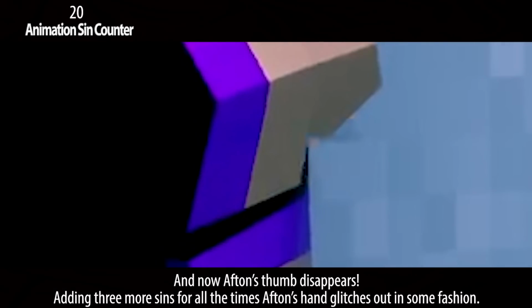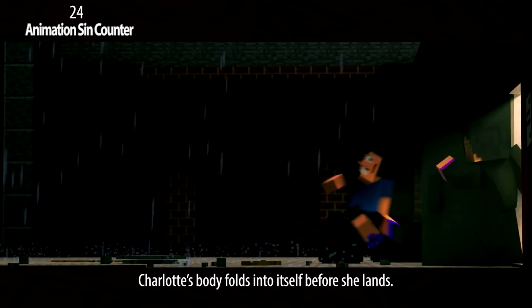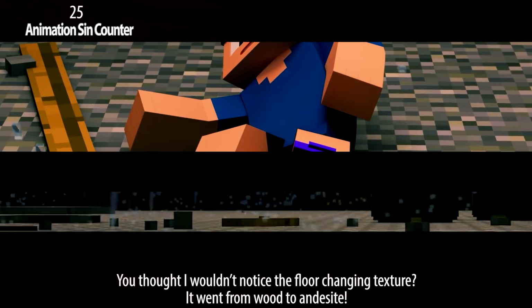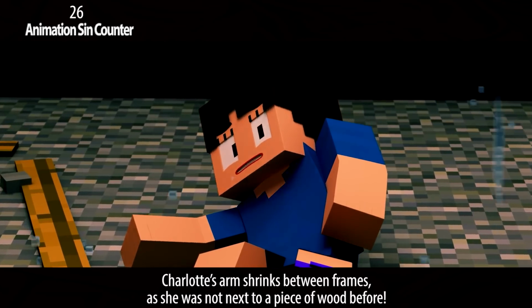And now Afton's thumb disappears, adding 3 more sins for all the times Afton's hand glitches out in some fashion. Charlotte has a separate hair cube just like Elizabeth did in the last video. Charlotte's body folds into itself before she lands. You thought I wouldn't notice the floor changing texture? It went from wood to andesite. Charlotte's arm shrinks between frames, as she was not next to a piece of wood before.